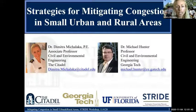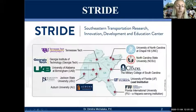So this project is funded by STRIDE. STRIDE is the Southern Transportation Research, Innovation and Development and Education Center. It was funded in 2016 under the USDOT Transportation Research Center initiative. The lead includes 10 universities in the Southeast, and the lead institution is the University of Florida. Our goal is coming up with innovative strategies for mitigating congestion. So this project was part of it.